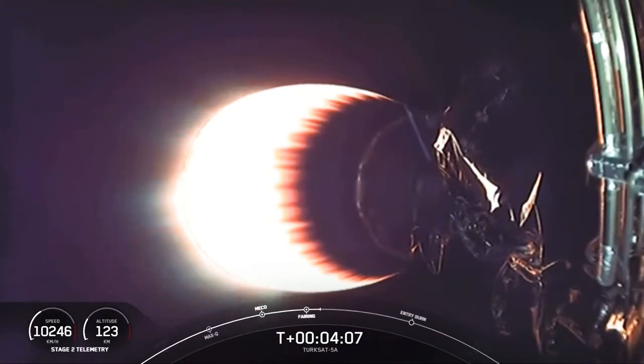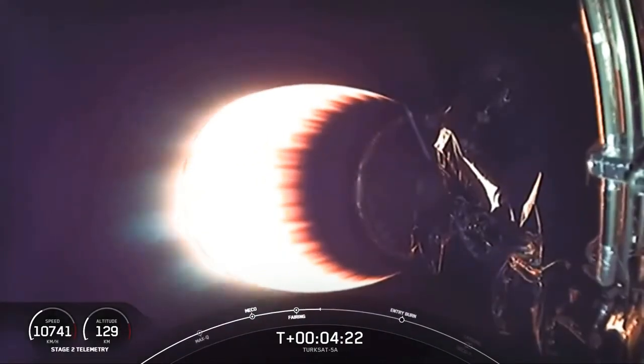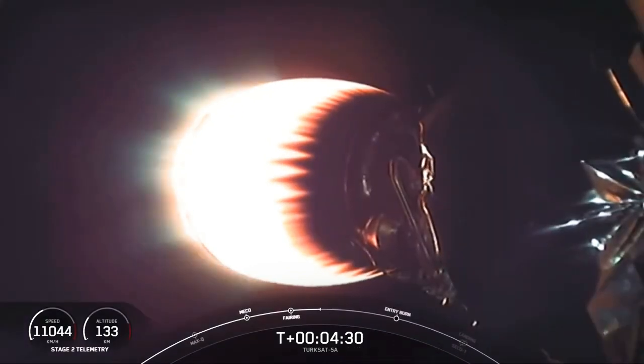For those of you just joining, we're 4 minutes into flight on today's mission of carrying the Turksat 5A satellite to its intended orbit on the Falcon 9. We're currently in the first of 2 planned MVAC burns. That's what you see on your screen currently. Not pictured here currently, but that's after stage separation. The first stage, we're attempting to recover it. Its velocity at separation was about 2,200 meters per second, or 5,000 miles per hour.